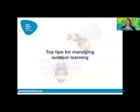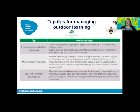So the next thing we're going to think about is when we're outside, how are we managing the outdoor learning? And there's a lovely information pack of outdoor learning from the Woodland Trust. And there's some brilliant top tips in there for ensuring that behaviour is managed really well and ensuring the teacher has a really good grasp on what they're doing. And I thought I'd share with you some of those today. These are stolen from the Woodland Trust outdoor learning pack, and I'd highly recommend you getting hold of that if you haven't seen it.